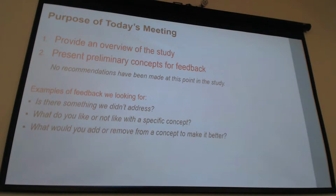With regard to the feedback we're looking for from you all, here are three example questions. Is there something that we didn't address? Is there something that maybe we missed that is important to you along the corridor? What do you like or not like with a specific concept? We'd like to know. We can make refinements moving forward. And what would you add or remove to a concept to make it better? Sometimes you see a concept that's maybe 90% there, and just one little tweak makes it a slam dunk. Those are the things that would really help us as we continue the corridor study and refine these concepts moving forward.